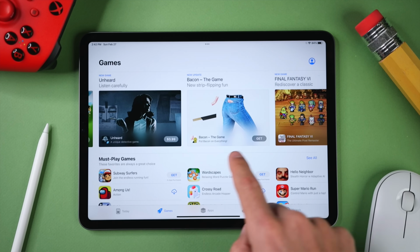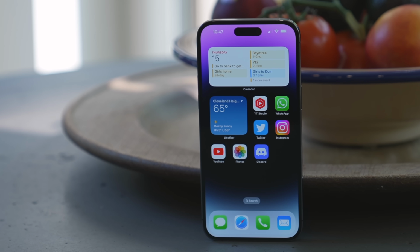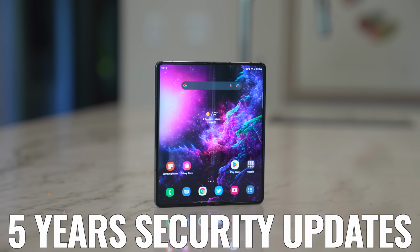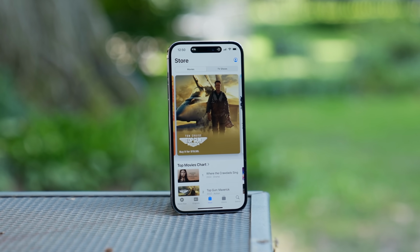There's a certain overlap with iPadOS. Apple added a number of nice new features with iOS 16, and in general, the apps are better optimized. You're also getting outstanding operating support from Apple, and although Samsung does offer 4 years of OS updates and 5 years of security updates, the iPhone will still receive updates for longer. The updates seem to come quicker, and they're released at the same time for all iPhone users.